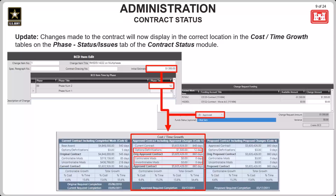I want to break down what should be showing in these tables now that updates have been made to ensure that these values match what is actually entered into RMS. So I have the middle table highlighted, and I've got the highlighter tool to assist with this. So let's go ahead and look into that one. This is the approved contract, including approved changes, or the code 5 table.